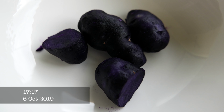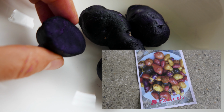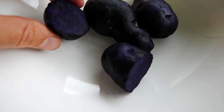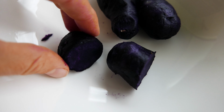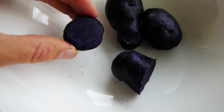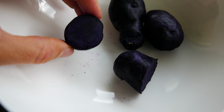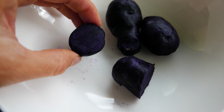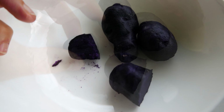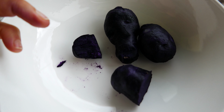I just want to show you the color of these potatoes. You know, these potatoes were in the surprise bag. The potatoes I have bought last year at the Christmas market, at the local Christmas market. So I don't know the name. It could be St. Galler Blau, but that's what they look like. Crazy color. But they do taste really good.